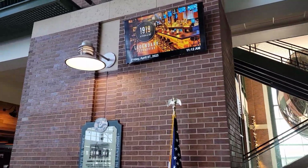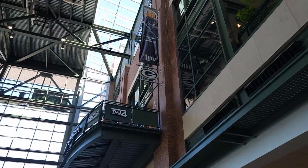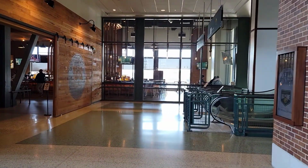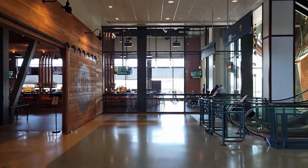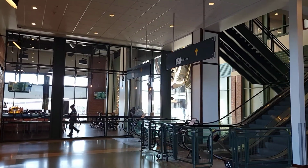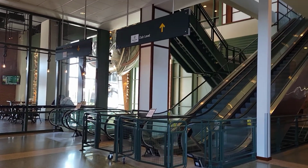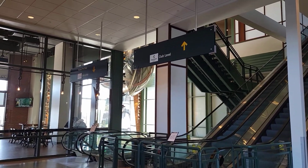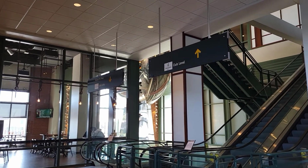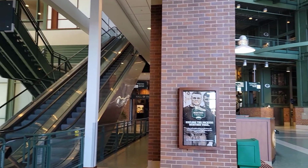Now, when you first enter the atrium, there are a lot of things for you to see. Off on the left-hand side, there is an amazing restaurant called the 1919. The 1919 is a restaurant named after the year the Packers were founded. It's a really cool and unique dining experience. And you can see there is the Vince Lombardi trophy. And again, so cool because it was huge. You can get your picture with it, and you stand maybe only about halfway up the bottom of the base.